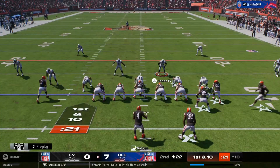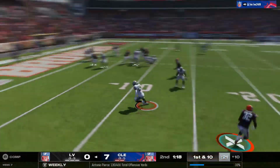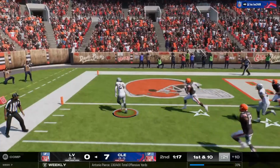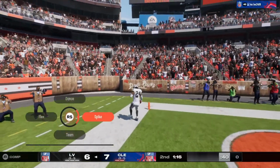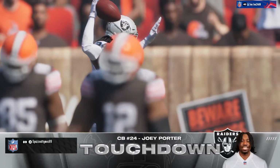Man in motion here. Here's Watson, 1st and 10. They get it right back. That's intercepted. Picked off by Joey Porter Jr. And it's a pick 6 as he runs it in for the touchdown.